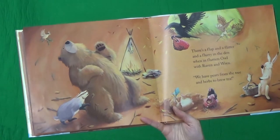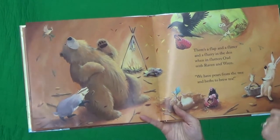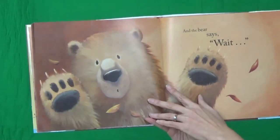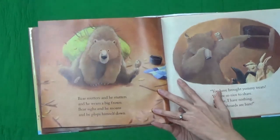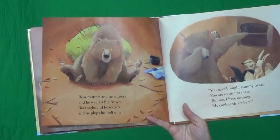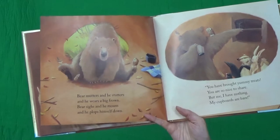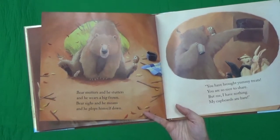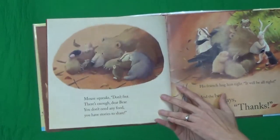There's a flap and a flutter and a flurry in the den, when in flutters Owl with Raven and Wren. We have pears from a tree and herbs to brew tea. And Bear says, wait! Bear mutters and stutters. He wears a big frown. Bear sighs and he moans and he plops himself down. Huh, what do you think is wrong? You have brought yummy treats. You are so nice to share. But me, I have nothing. My cupboard is bare.